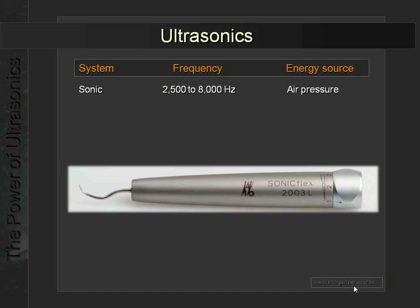And to me, this is one of the problems, because as we'll see later on, when you listen to the tip, this will help you to understand whether it's working at the correct angle and the correct location towards the tooth surface. The tip moves more or less in a circular fashion because there's a turbine in the handle, so it's not sweeping back and forth.